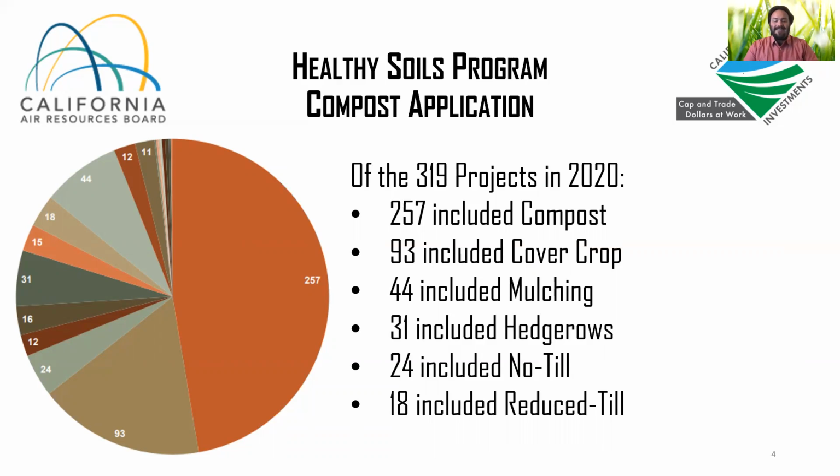We suspect this is the case because of the nutrients in the compost that are directly used by crops to increase productivity. While other practices do have on-farm benefits, such as improved water holding capacity, reduced soil erosion, and increased pollinator presence, none of them affect the farmer's bottom line as directly as free compost.